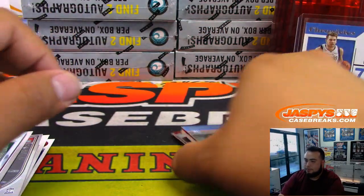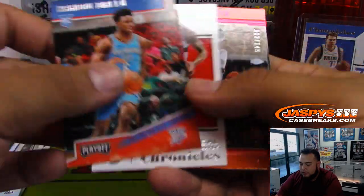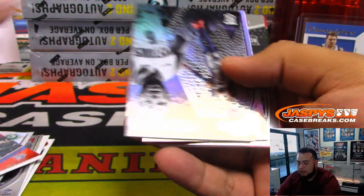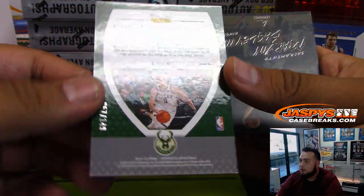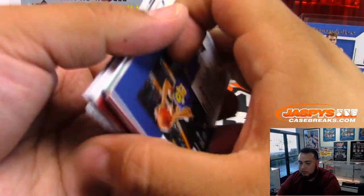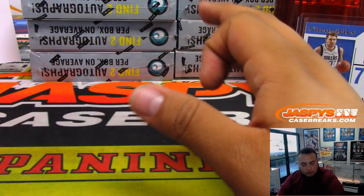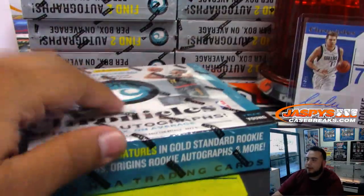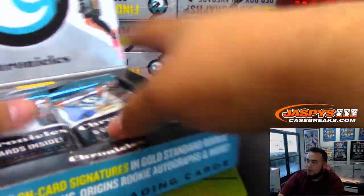There you go. Eric with a Dallas Mavericks spot random. Eli to 149 for the Phoenix Suns. DiVincenzo to 149. There you go. We'll top load those at the end of the break. All right. Pretty much halfway through the break now, guys. This will be box six, and then we'll have six more to go.